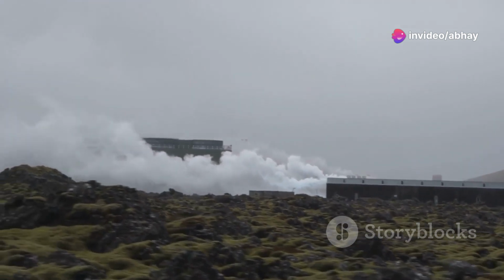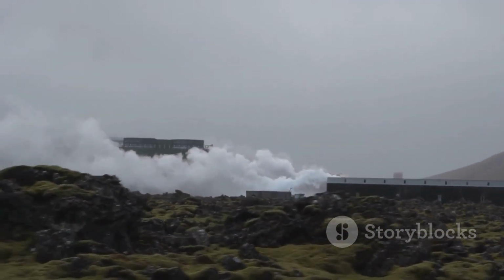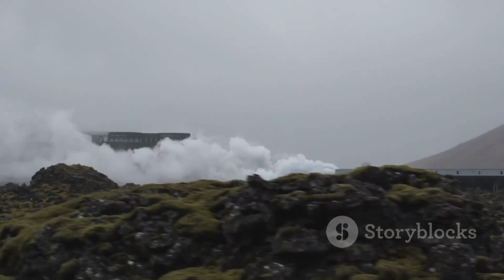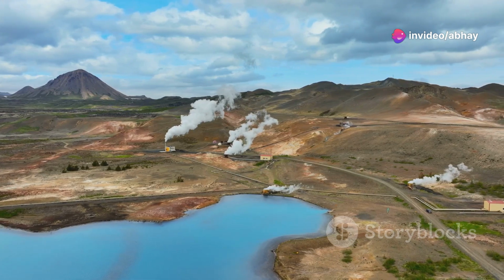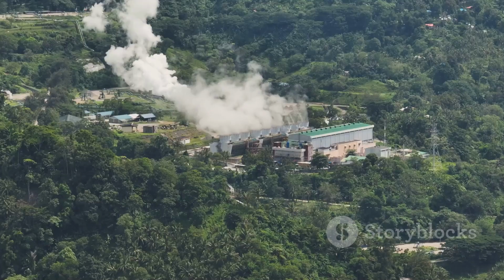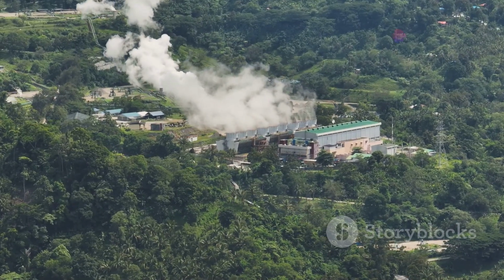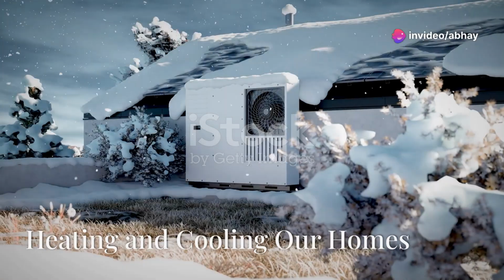EGS has the potential to unlock vast amounts of geothermal energy, making it accessible in many more places around the world. This could significantly expand the global capacity for geothermal power. It's like turning up the heat on geothermal's potential. With EGS, we are not just limited to traditional geothermal hotspots. We can now explore and utilize geothermal energy in a much wider range of locations, paving the way for a more sustainable and energy-efficient future.